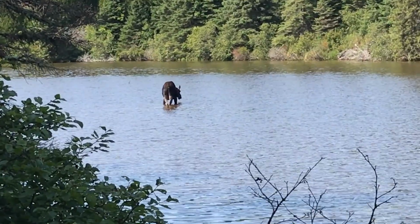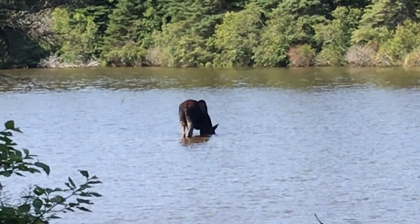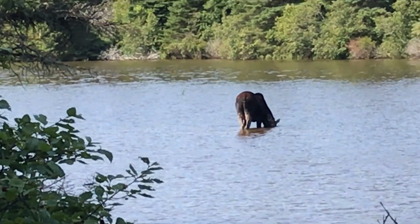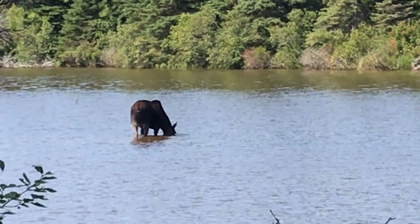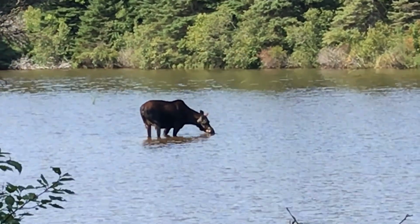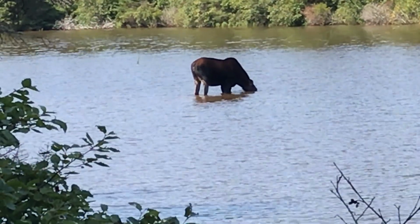We got a little moose out there. Getting some water, taking a bath. Little cow. I'm seeing the seaweed off the bottom. Yeah, she's eating.